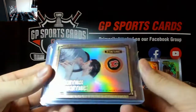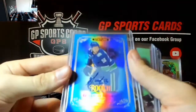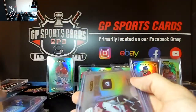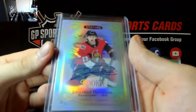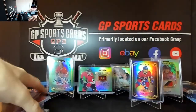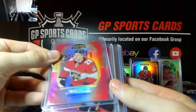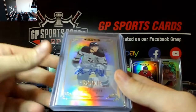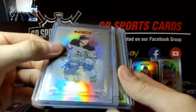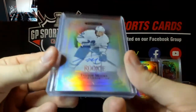We've got Doug Gilmour, Leon Draisaitl out of 20, Brisebois, autograph out of 15, Cale Makar, rookie, Emil Bemström out of 20, Jonathan Davidson, autograph. Next, we've got Sirelius, rookie out of 20. We've got a Morgan Frost out of 15, rookie auto. Blake Lizotte, rookie auto out of 199. Sidney Crosby, momentum. Trevor Moore.